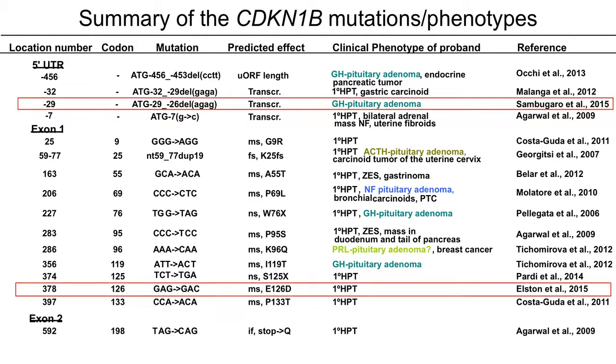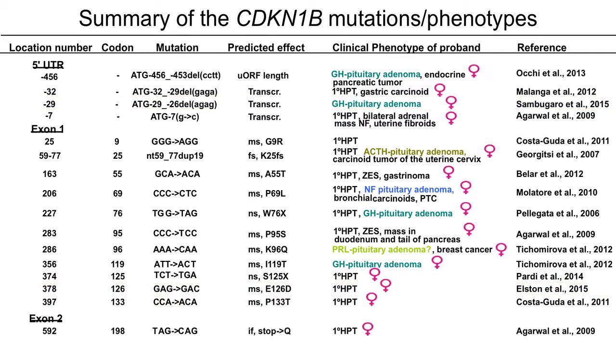And here I underline the two studies that were published last year because I will come back to this in a second. It seems that every year, maybe 1 or 2 new mutations are identified in patients with these phenotypes. And when I looked at the literature, I noticed that all the probands except one were females. So again, this is just an observation. I don't know whether this means something or not, but I just wanted to share it with you.